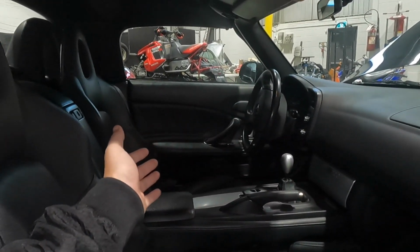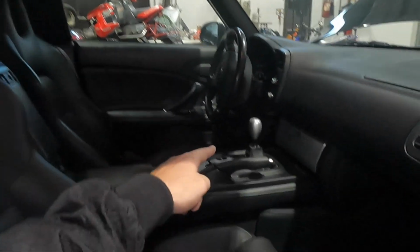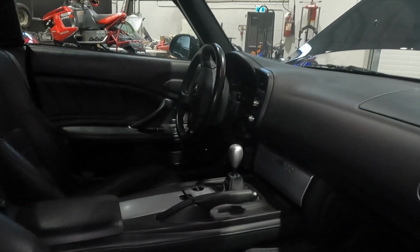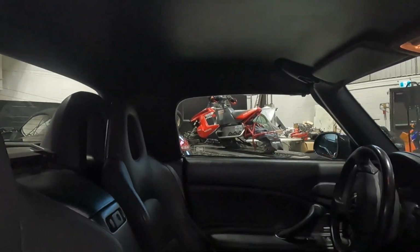The car so far is pretty much bone stock, except the shift knob, the JDM shift knob right there. And like I said earlier, the hardtop, which looks awesome from the inside.